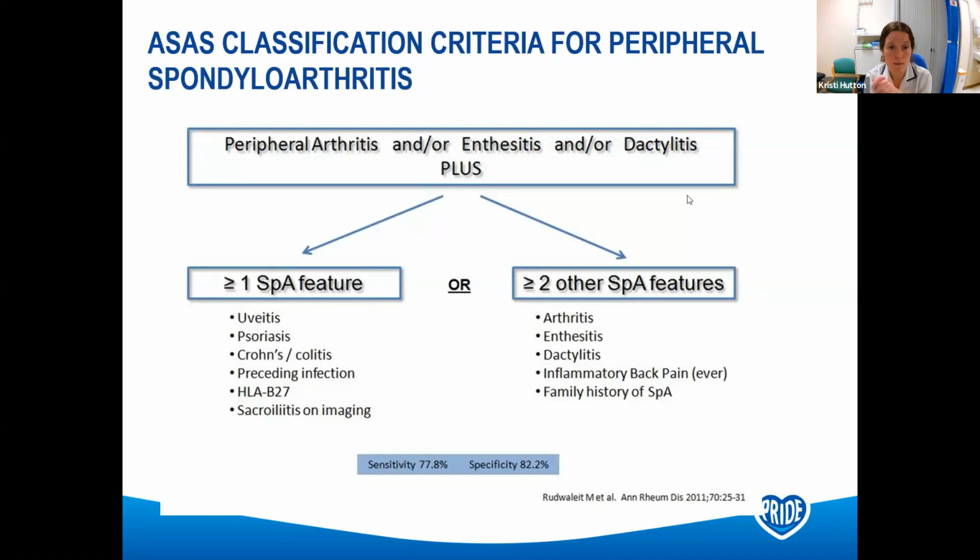So you're looking for patients who are coming to you with multiple painful peripheral joints, especially if one-sided, plus pain at your tendon or ligament insertions, or sausage-like swollen fingers, so dactylitis. If they have any of those 3, so peripheral arthritis, enthesitis, insertional pain basically, or your swollen fingers, plus one of these SpA features which are on the left, so uveitis, psoriasis, inflammatory bowel disease, a preceding infection, especially if genital, urinary or gastric, a positive HLA-B27 or sacroiliitis, then send them through to rheumatology. And if not, look for 2 of these SpA features on the right. So that's arthritis, enthesitis, swelling in the sausage-like fingers, inflammatory back pain ever, not necessarily now, or a family history of SpA.